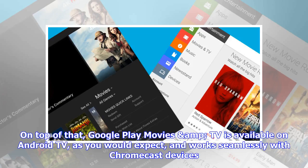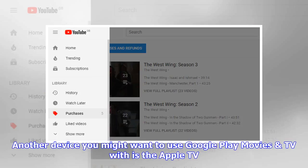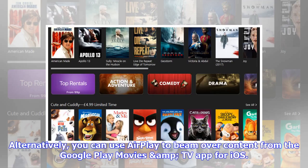On top of that, Google Play Movies. There's an official channel on Roku's platform, but no official app for the Amazon Fire TV sticks and boxes. Another device you might want to use Google Play Movies. As with Amazon's hardware, there's no official app here, but unlike on Amazon devices, there is an official YouTube app available for the Apple TV. It will at least let you watch your purchases. Alternatively, you can use AirPlay to beam over content from the Google Play Movies.